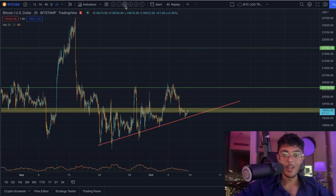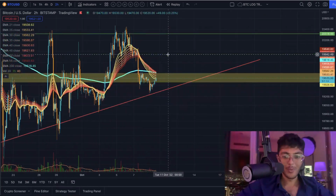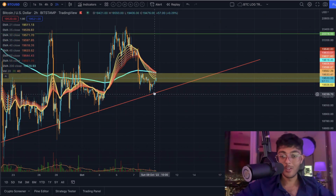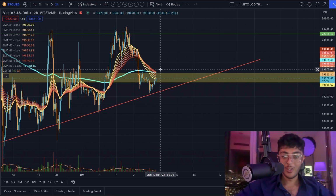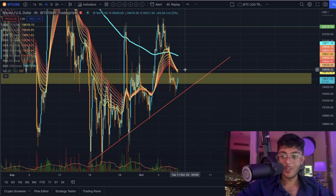If we take a look at the EMA ribbon, let's take a look at the 2 hour. I haven't ever looked at the 2 hour really throughout this year. Yeah, we've got EMA resistance right now, and it does stretch all the way up to about 19.6. The bigger concern for me is that EMA resistance on the 4 hour time frame starts literally where I said that potential breakout point could be.